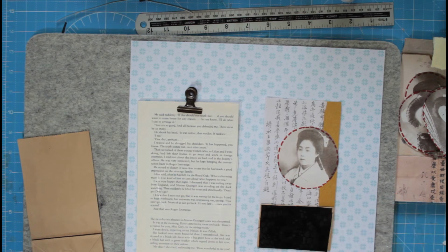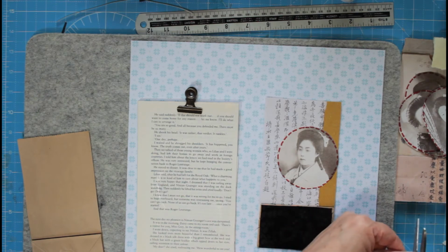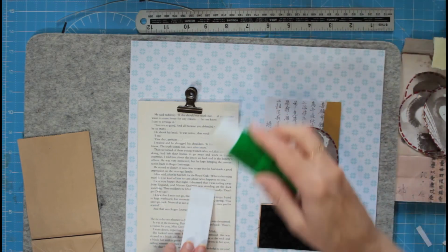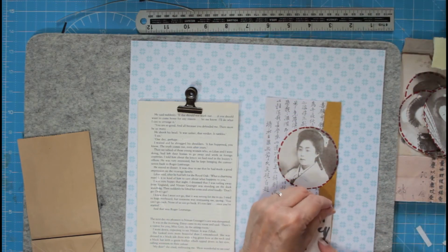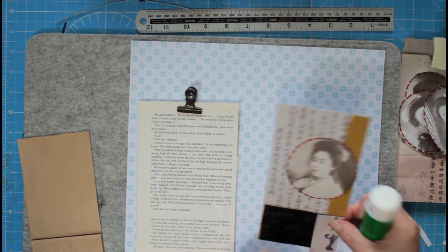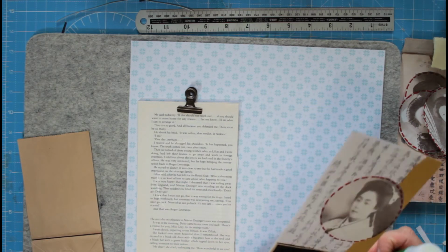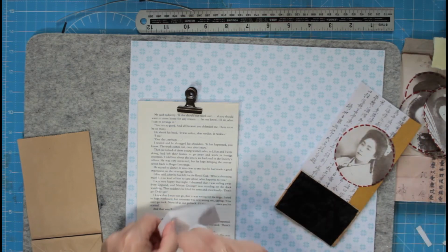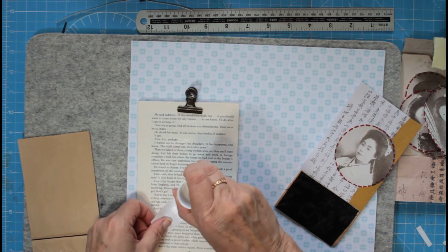no, we don't want that on. What else do I want? Yeah, let's try and level that up a bit. That's better. Let's, so I know where to glue to.